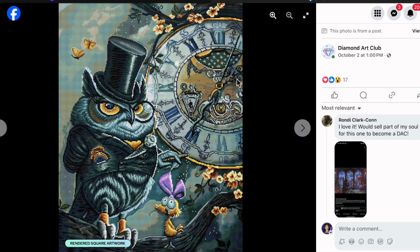I do wonder if we would see an AB in these flowers at the top and around the bottom. They do seem to be glowing quite bright, depending on what shade they choose. They could put some in the lighter areas of this little bird down here. Even the owl has some gold highlights in him, and then the butterflies are gold as well. So it just depends what shade that they choose to do in the AB. The second AB, I am stumped, honestly. I don't know, maybe in her purple bow, but I'm honestly stumped.